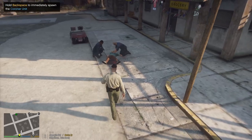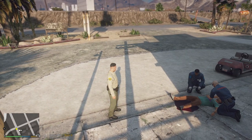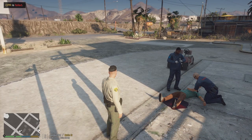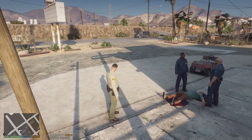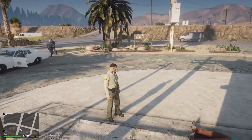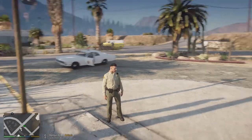Hopefully they can get this guy, though. I don't think so. Highly unlikely, but you never know. Yeah, he's dead. We should have gotten here faster. Well, that's unfortunate. Coroner's here to pick the bodies up. Once they get the bodies, we'll return to 10-8. Or we'll return to available status.